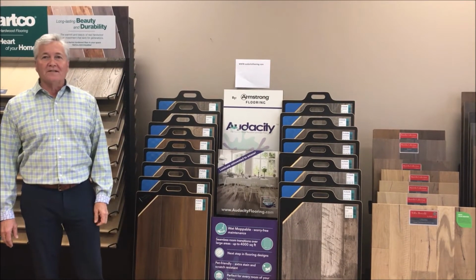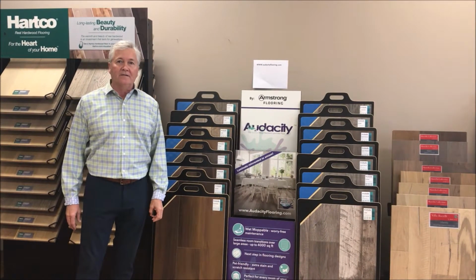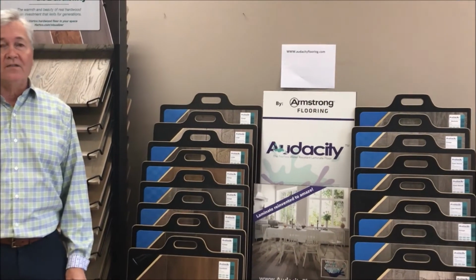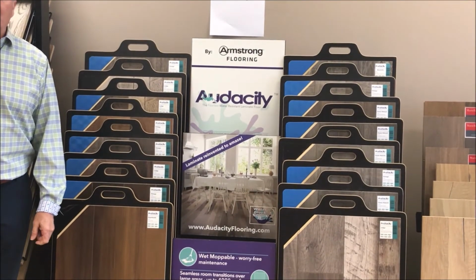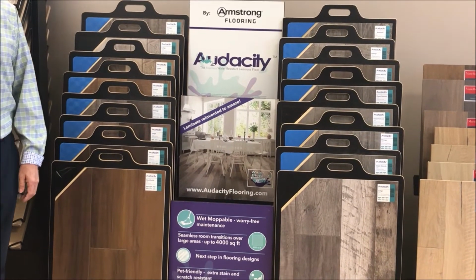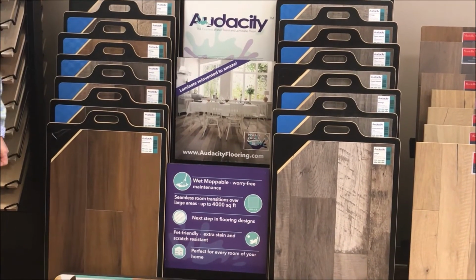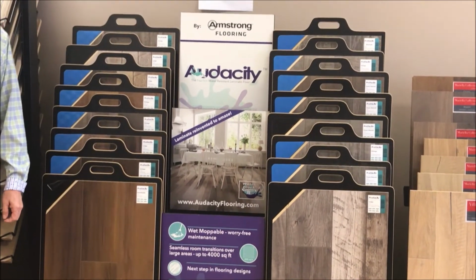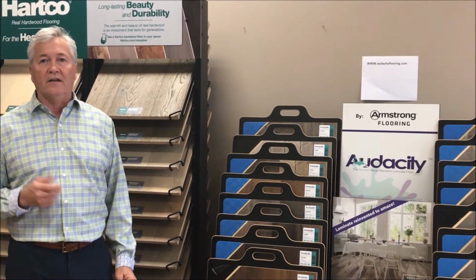Audacity is a water-resistant flooring which has superior characteristics to all vinyl derivatives like WPC, SPC, and LVT. A lot of key features to Audacity Laminate. It is a superior water-resistant core. It has more sealants for the particle fibers and is pressed at 35% greater density than anything out there. Audacity Laminate has an edge-sealed proprietary sealant that's twice put around the edges.